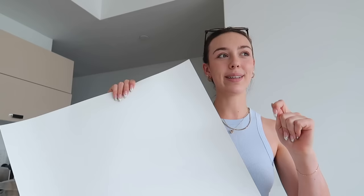And then I also got a giant piece of poster board because I think I'm going to cut out and design my own little square to-do list things. I just feel like having fun with this is going to be the best thing. So I got that, and then some Sharpies and a big thing of clear push pins so that I can stick them on the cork board.